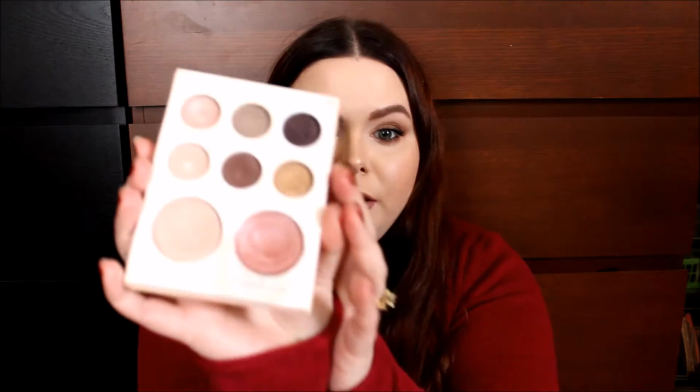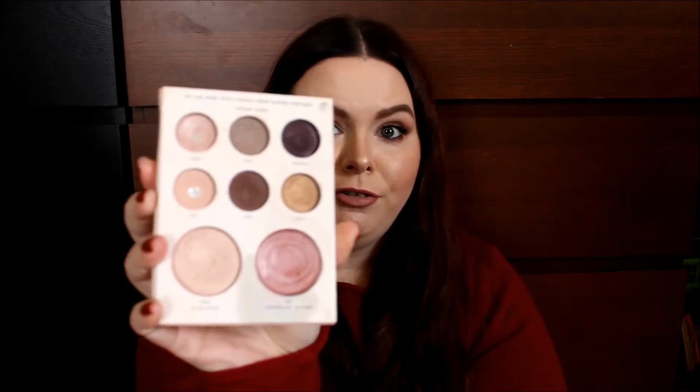I will have progress photos at the very end of this video for my Pan That palette, as well as some other powder products that I can't measure the progress on. So here is where I'm at right now. As you can see, I hit pan on these two shades. This is Sugar and Buff.